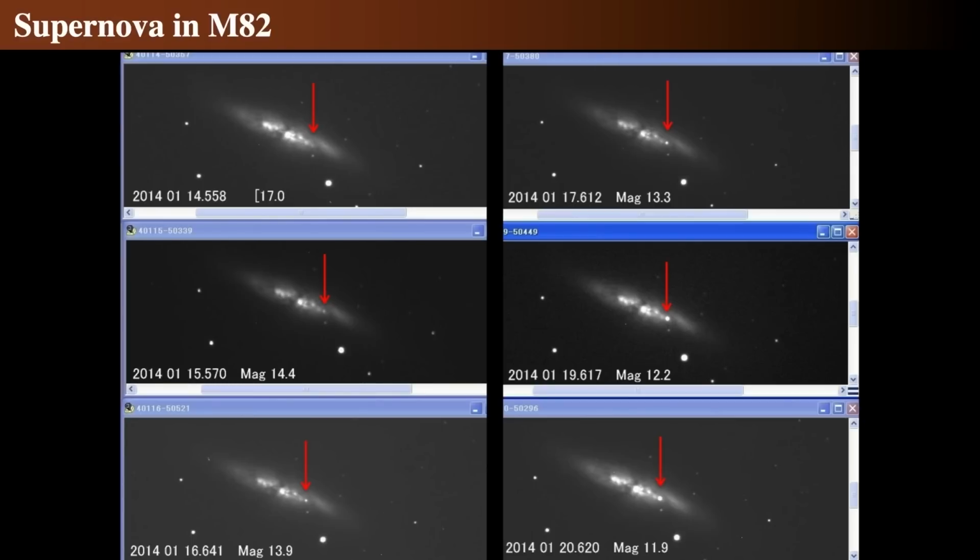Look inside the disk, and you'll see that there is one star that's actually getting brighter and brighter with time, and then fading with time. And so we see that as time goes on, this particular star is getting brighter and brighter and then fading. So we definitely see the star getting brighter as time goes on. And that was in January of 2014.